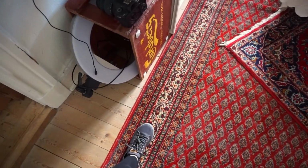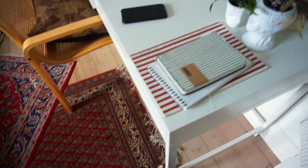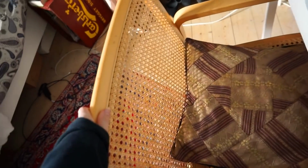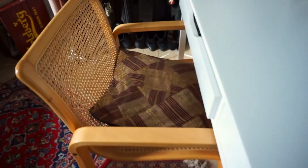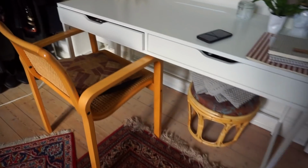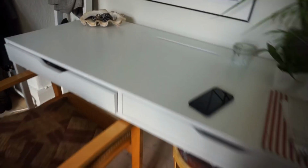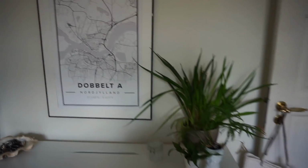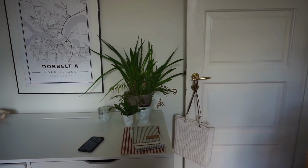Here we have my ring light and my camera. And I recently got this desk secondhand, of course, and the chair as well. I am in love with the chair. I think it is so cool. It is everything that I want. Yes. And yeah, everything in this room is obviously secondhand, so that is how that is going down.